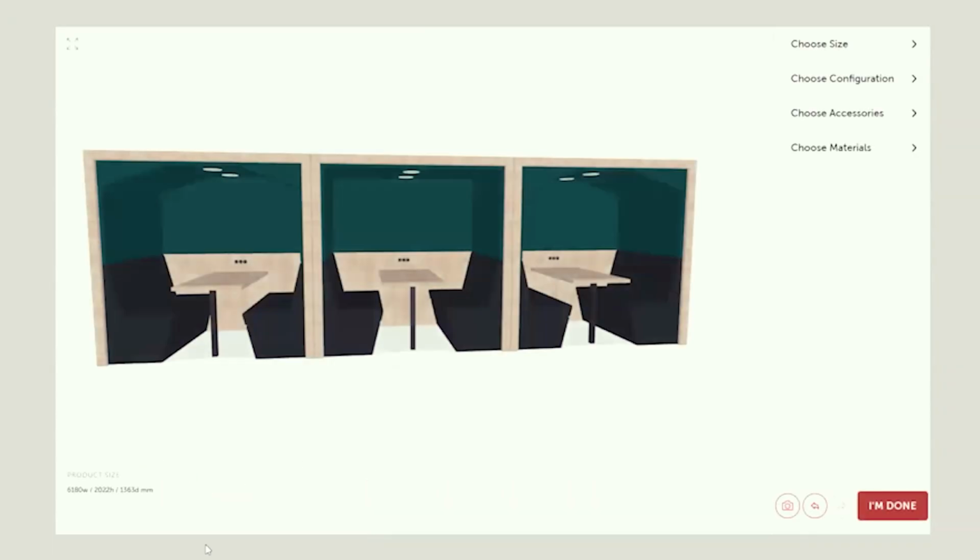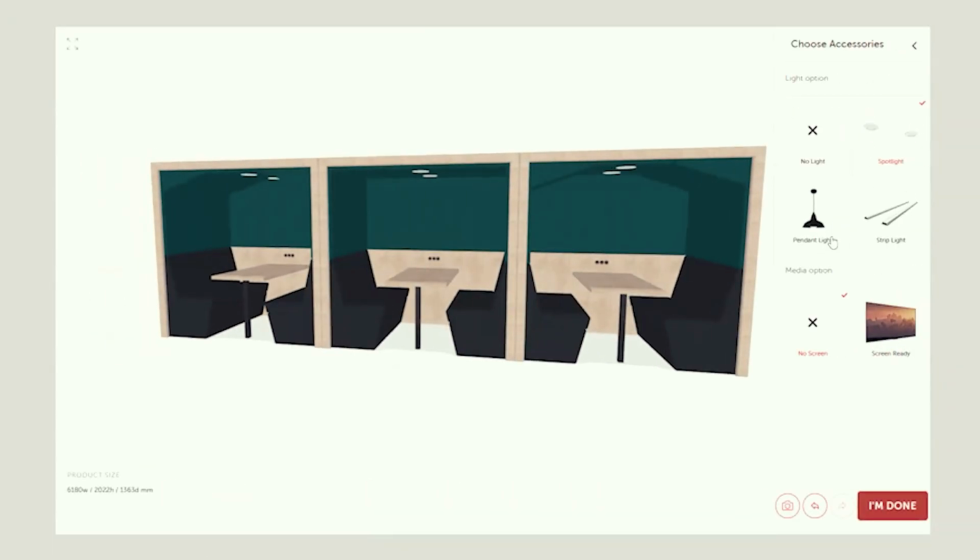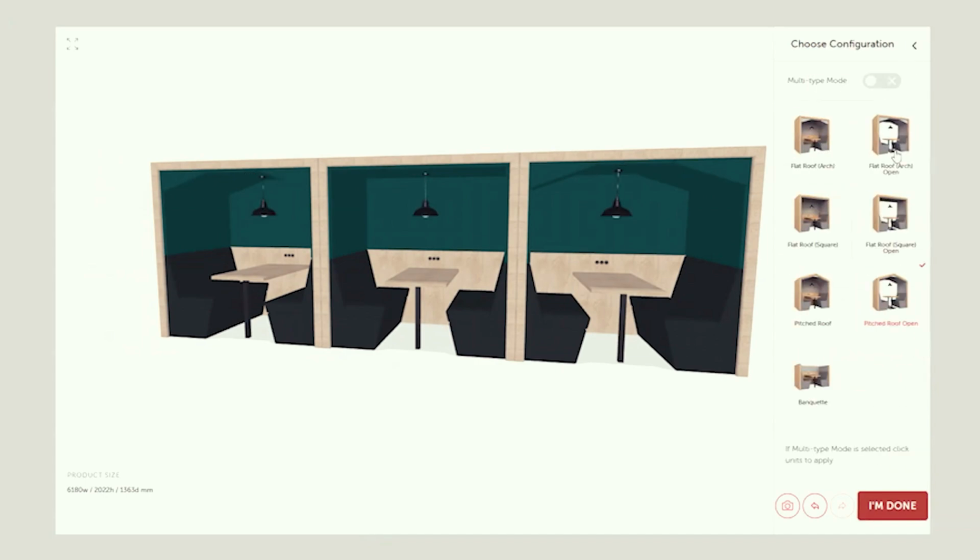Design your perfect Railway Carriage with Spacestor's online customizer and get your CAD files instantly.